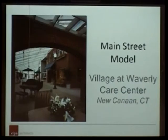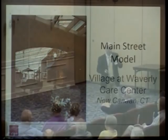And this is New Canaan, where we talk about the color of their money being a little different color green than everyone else's money. It's a very, very, very affluent place. I think they did a little fundraiser, and they raised $10 million literally in 2 months to pay for this building. So it was amazing. So we don't always have that kind of a budget to work with.